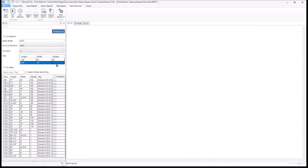This is basically telling the program we have an infinite supply here, and we can pull as many as we need. But for the smaller slab, we only have 50. So the program will work with that to create the most efficient layouts based on what your cutting level is. And with that cutting level, we have some complexity here.